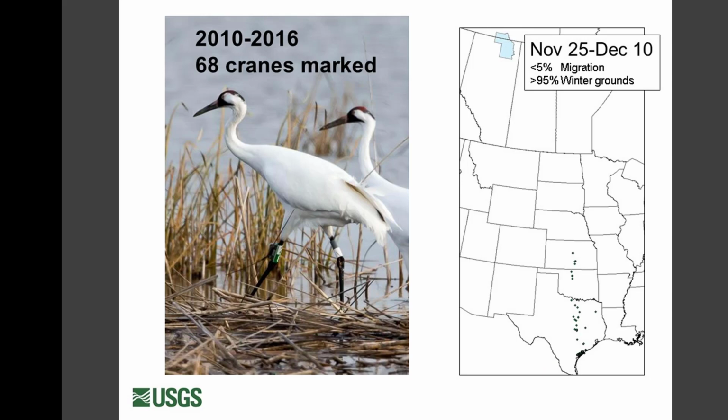Okay, so we're going to transition into what we were actually learning here. To set the stage, about 2010 is when we started, roughly the end of 2009, and we started putting transmitters on, till the end of 2016, and we really marked the birds actually a little bit before that. We stopped, I think, in 2014. But in total, we had 68 birds that we marked, and we've been collecting data for this time period. Right now, I think there's only 2 of these transmitters that are still transmitting data. So in essence, we really have all the data that we're likely going to get from this project already.